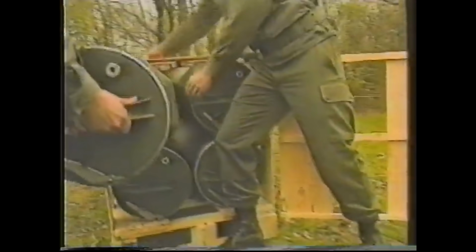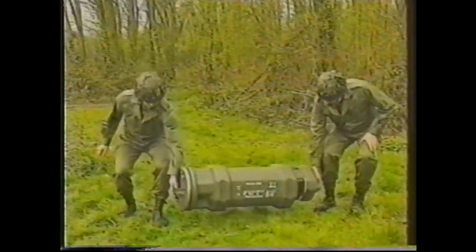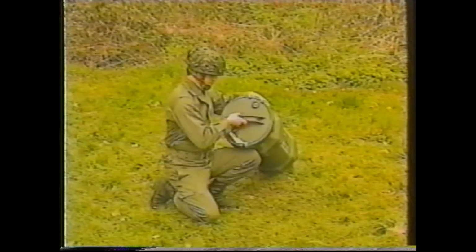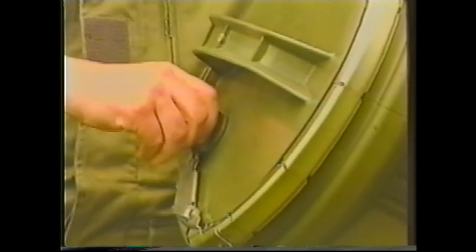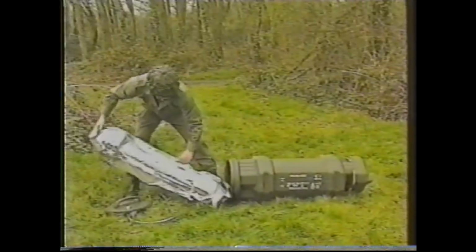Withdraw each individual container by their handles. Push the pressure release valve, unscrew the air evacuation plug, rotate the opening lever, and remove the cover. Use the handle of the metallic bag to pull the missile from the individual container.